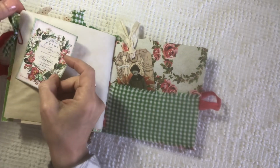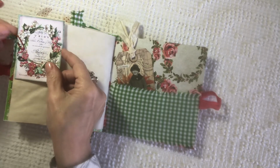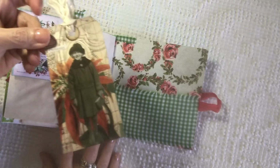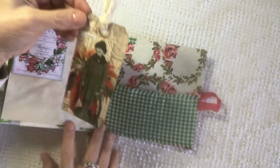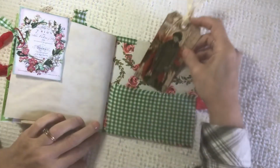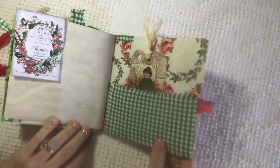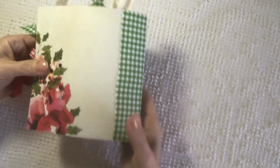And we're to the very back cover. You can see the fabric pocket and this little tag here that's got probably one of Tim's people on there. This is Christmas. Some sari silk on the top. And that's it. This is the back cover.